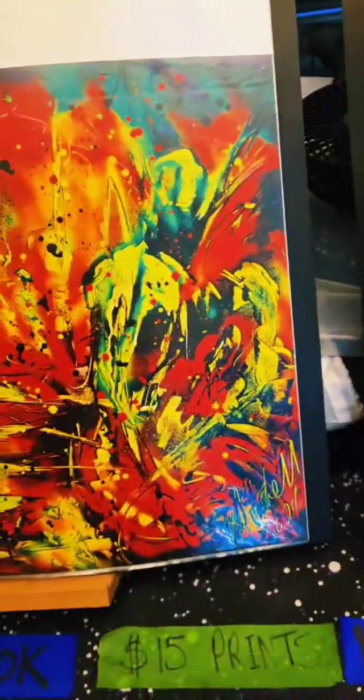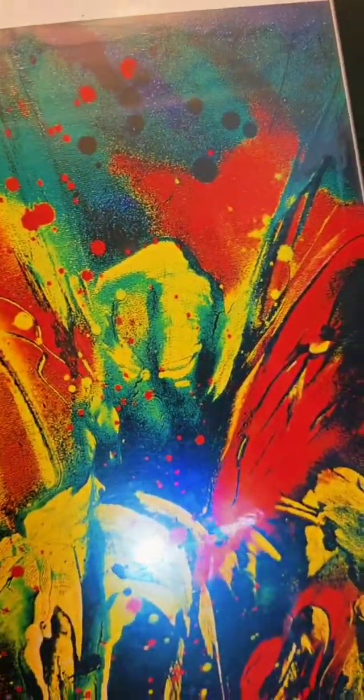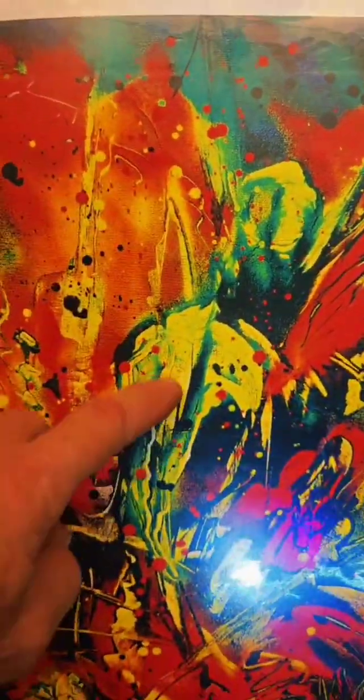And then we have this fine art painting of Spawn. You see Spawn in there? There's Spawn's face. There's Spawn's chest piece. There's one of the knives of Spawn. There's one of the other knives of Spawn. Coming down right there, face, chest piece.